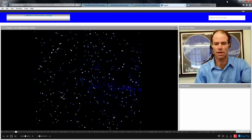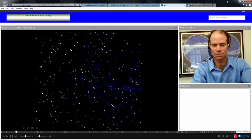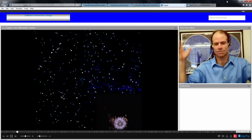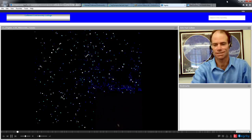is your best bet. So here's a look at a meteor shower in case you don't want to stay up that late. Not real spectacular. You just see one meteor here and there. After a while, it might get spectacular, like a fireworks display. I'm just kidding.